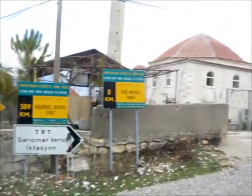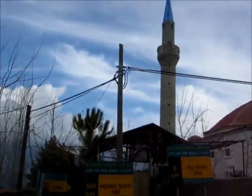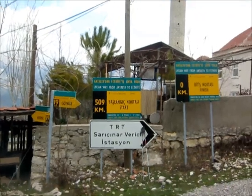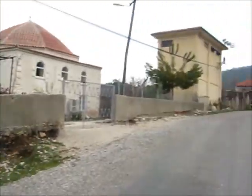So here we are at the start of the Lycian Way in Turkey. We're at the village of Hisacandir, and we've got about 12 days walking, and it's the first day of April. It's quite cool, as you can see from my headgear. We hope to get to Kas on the coast, so travelling from east to west on the Lycian Way. Okay, well, let's get going.